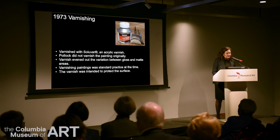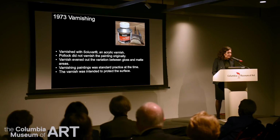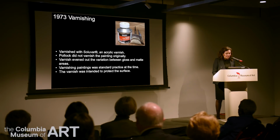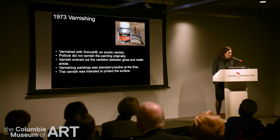So during the 1973 treatment, the painting was also varnished with Solubar, a synthetic acrylic varnish. And varnish in general has a tendency to even out areas of matte and gloss, obscuring the variation of surface that Pollock had achieved, as well as the texture of the brushstrokes. The choice to varnish the painting was consistent with standard practice at that moment in time. The varnish was intended to protect the surface of the painting, but it was a choice that Pollock hadn't made.